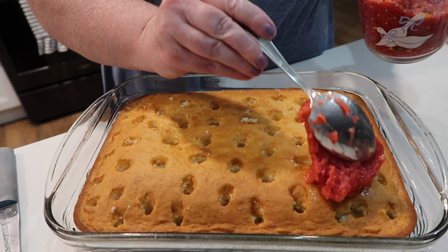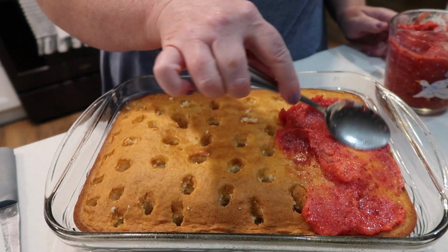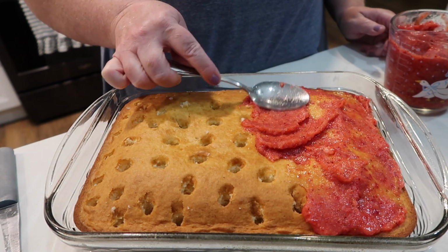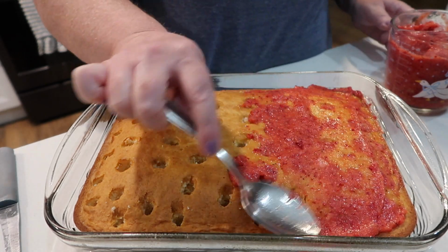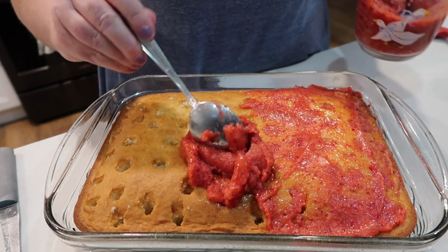All right, next the strawberries, we're just going to spoon this on top evenly throughout the whole cake. We're going to work on getting this all down into those holes. I'm telling you, this just makes such a delicious cake with that strawberry throughout. Once we get this all in, we're going to move to the topping.